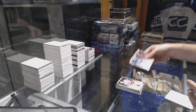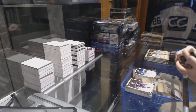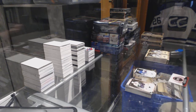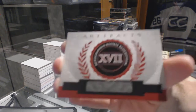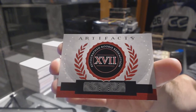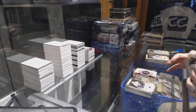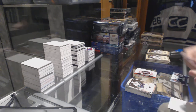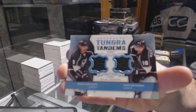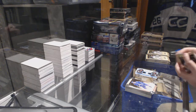We've got Ed Belfour to 9/99 for the Maple Leafs. We've got an autograph rookie redemption if someone doesn't mind looking up number 17. Who autograph rookie redemption number 17 is. For the LA Kings, Tundra Tandems dual jersey, Doughty Richards.